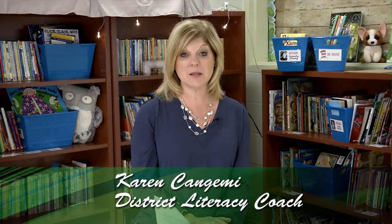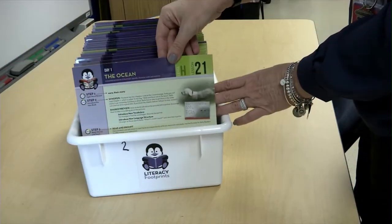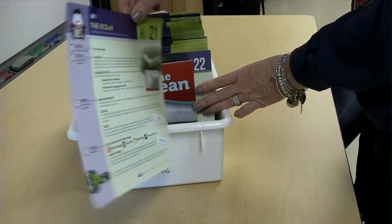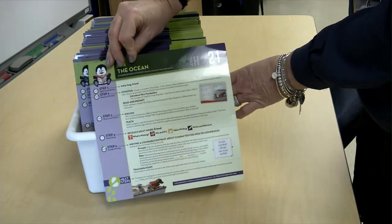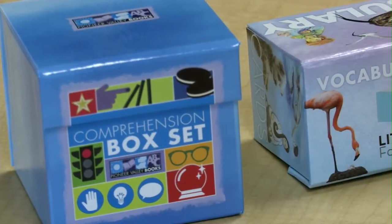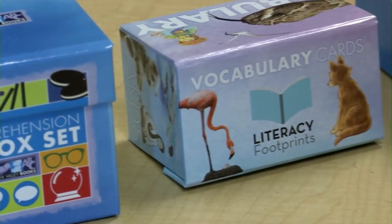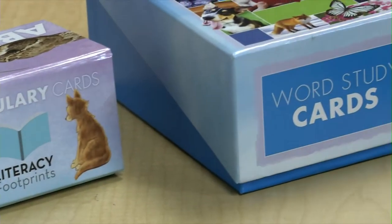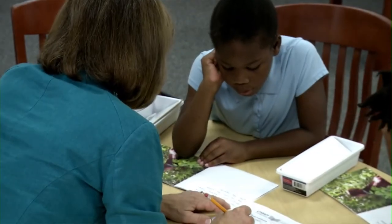The power of the literacy footprint lessons is they're a system to support Jan Richardson's guided reading framework. The lessons are carefully designed using an integrated framework consisting of guided reading, word study, and guided writing. Each of these three parts support and inform teaching and instructional decisions. They go hand in hand, and the payoff is student growth and confidence in both reading and writing.